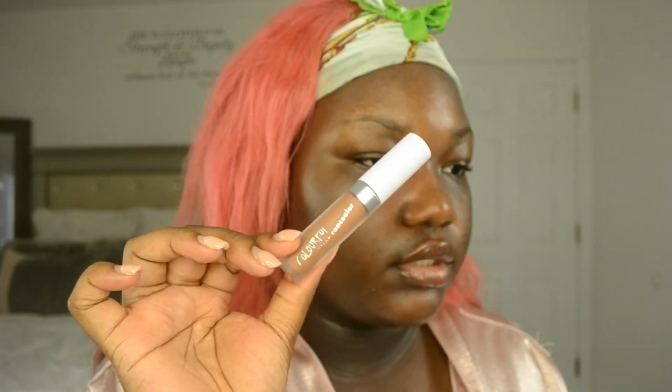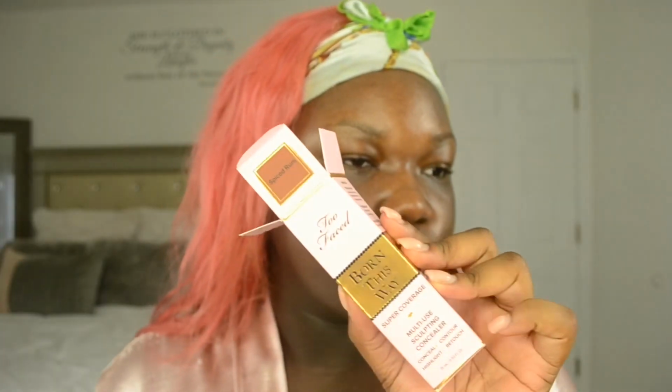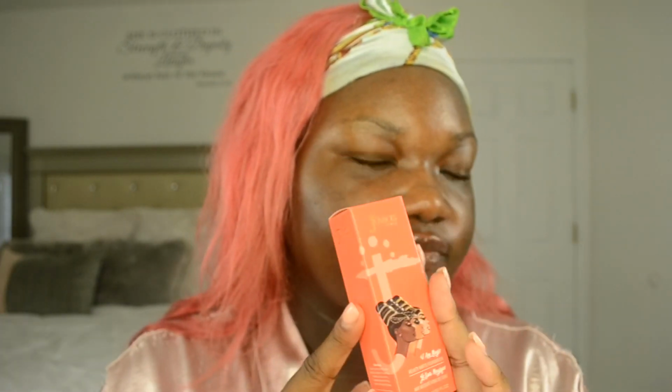I do have some new products that I've never tried before that I'm gonna be using today. The things that I picked up from Ulta the other day. So I picked up a Colorpop concealer because I've never used one before and I've heard it's like all the rave, honey. Deep Dark 52, looks like this. And then I also got the Too Faced Born This Way concealer in the new shade Spiced Rum. Also got the Juvias Place foundation. This is in the shade Kenya.